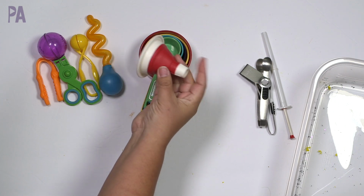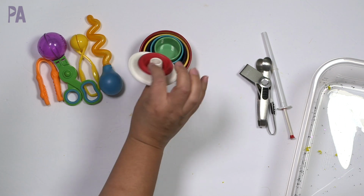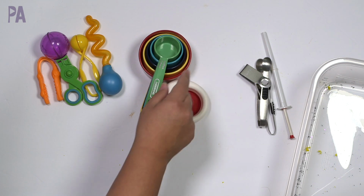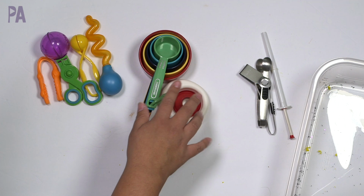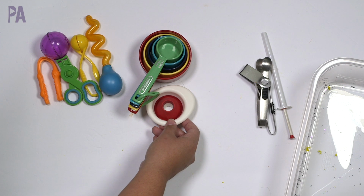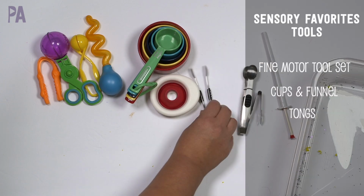This is a collapsible funnel, also from Walmart, I think. Super affordable. I got the collapsible because it's just easier to store. These 2 alone, like if you don't get this set, but these 2 alone, scoops and funnels are going to take a child really far. They're going to be loving this and playing with that for hours in a sand bin and a sensory bin, in a rice bin. Very affordable items, and you might already have these, so just wash them up and add them in. Then we have these, which are a little bit fancier, I guess you could say.